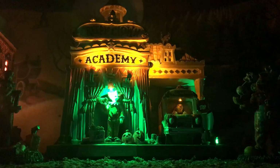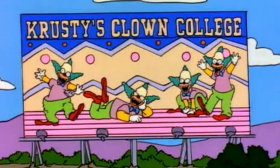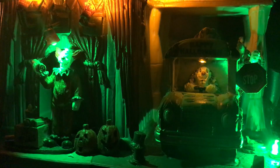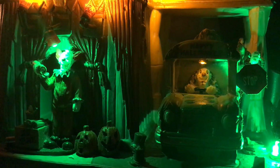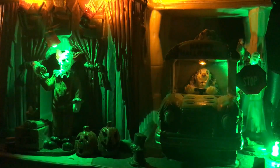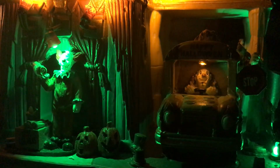Of course, I'm a Simpsons fan, so I think of Krusty's Clown College, and whenever Homer became a clown, that's what it reminds me of. But yeah, it's like a clown training academy. Of course, this one specializes in very scary clowns. So it's a very well lit piece, as you can see here.